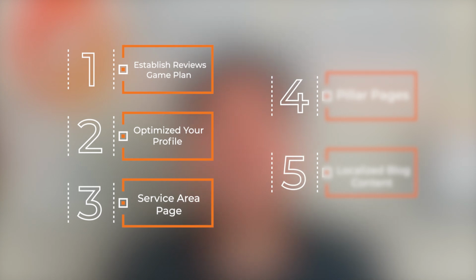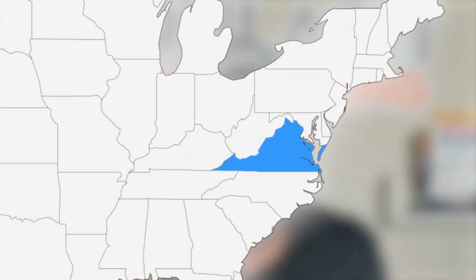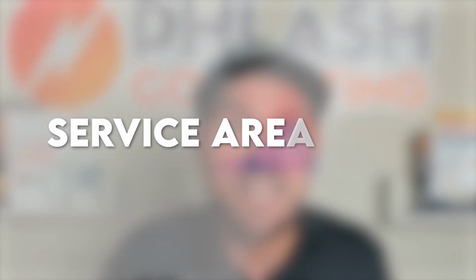Number 3, we created service area pages. Service area pages are specific landing pages that are designed for cities that you serve. So what we did was we audited the landscape around them and we said, hey, where are the opportunities inside of different cities that we want to target? So for example, if this company is located outside of Washington, D.C., we targeted other suburbs and cities around them and we built service area pages targeting those cities, making sure their title tag, meta description, and H1s all match for local SEO, which then allowed them to rank for these specific keywords.